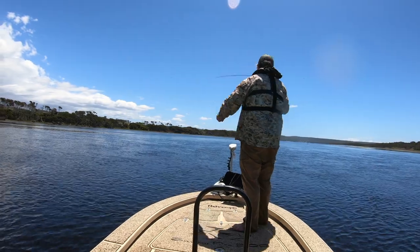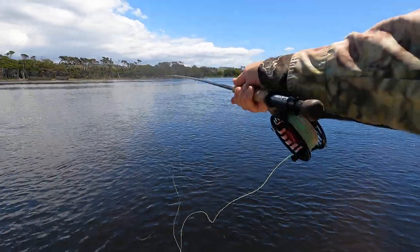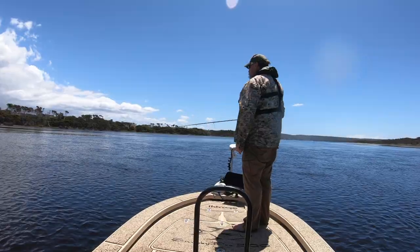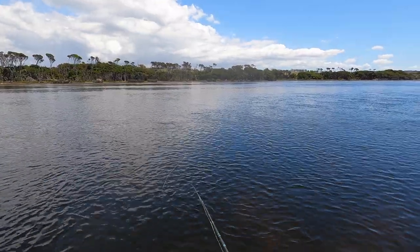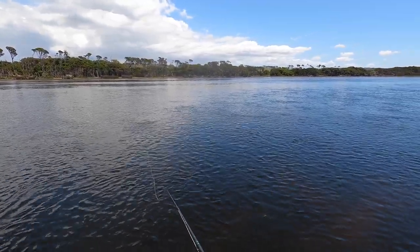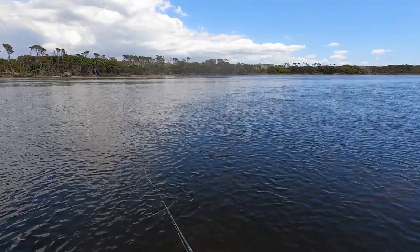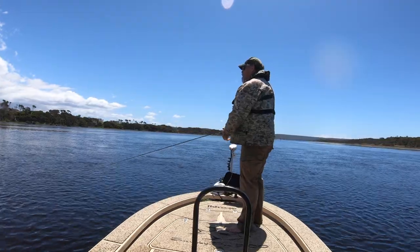With the trevally obviously on the job, I figured it might be the perfect opportunity to pin one on fly. So I pulled out the 6-weight and began firing a weighted shrimp pattern up and across the run out tide on a floating line and a long leader. And I wasn't left wondering for very long.